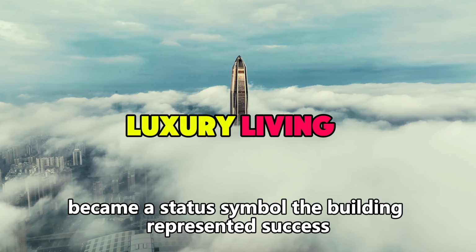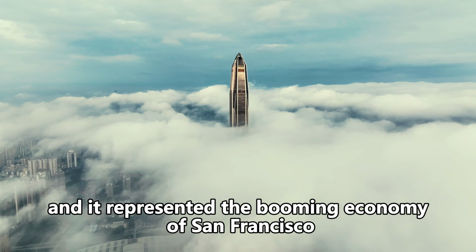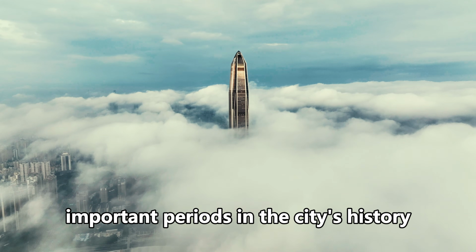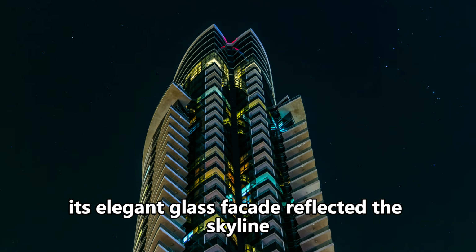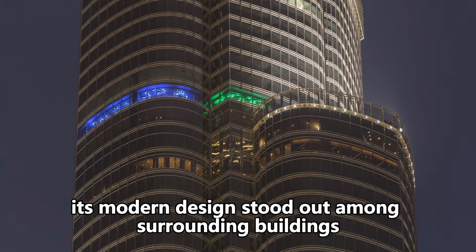The building represented success. It represented prestige. And it represented the booming economy of San Francisco during one of the most important periods in the city's history. From the outside, everything looked perfect. Its elegant glass facade reflected the skyline. Its modern design stood out among surrounding buildings.